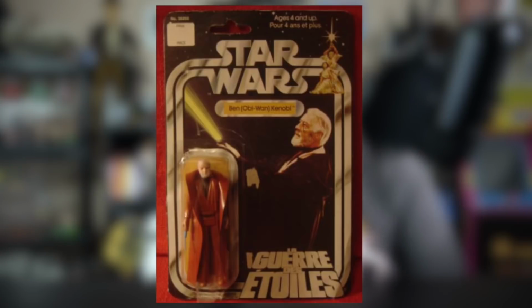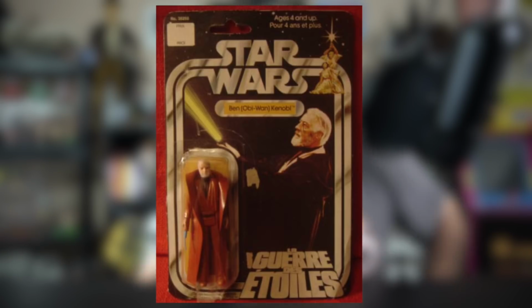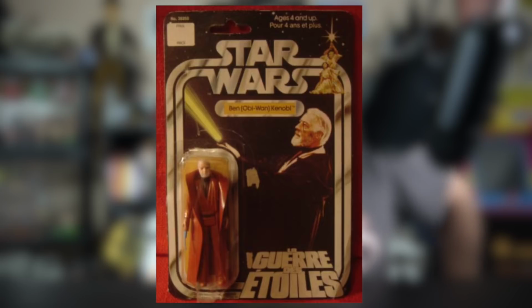Now let's look at this bilingual French card released up in Canada. You know Canada, Captain Foley country. The first 12 figures were released in Canada on the 12-back card and looked just like the US card. But that was against bilingual laws in Canada. So the 12-pack was changed and they added a huge French pyramid logo at the bottom. But by Series 2, they removed the French logo to the back of the card.